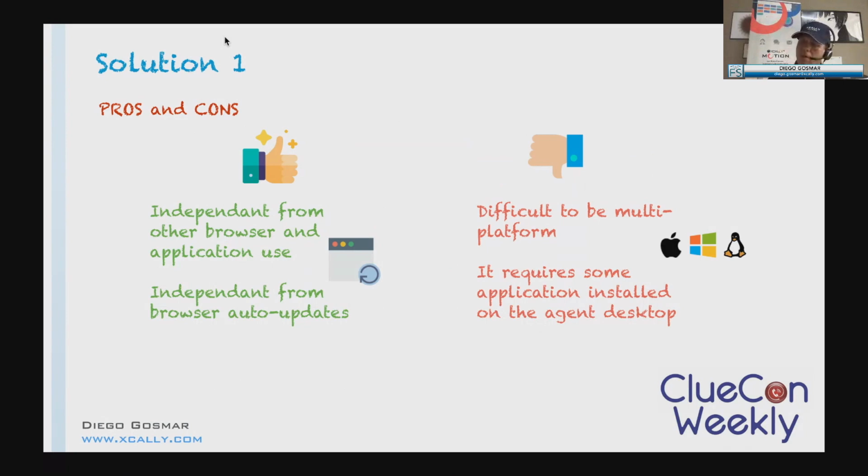The second benefit is you are totally independent from browser automatic update. So I don't have to be worried about, oh my God, my Firefox or my Google Chrome is updating. What will happen to my application? So I don't have to worry about that.